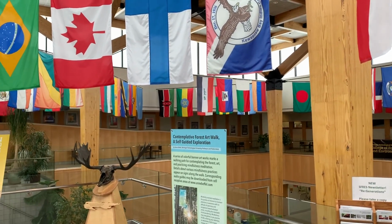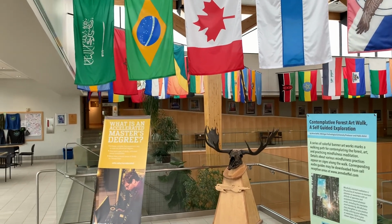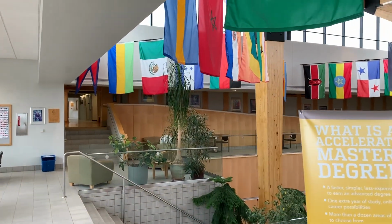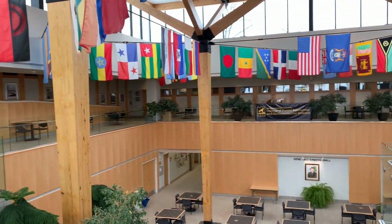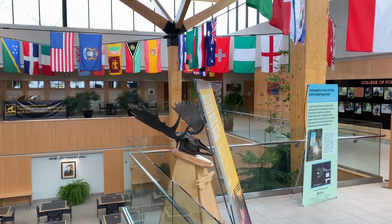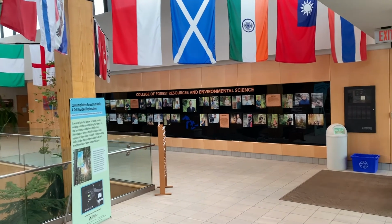This is our atrium. This is a space where our students spend a lot of their time, and the flags that you see represent countries that either we've had students come from or where we've sent students to pursue their studies. And you can see that this is a great meeting space. Students often work here in groups, and it's also an event space that we use for some of the events that happen in the college.